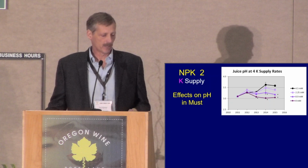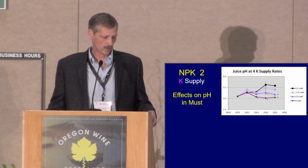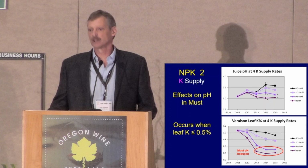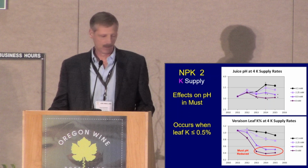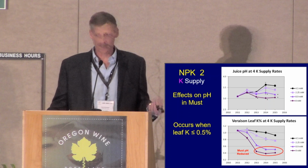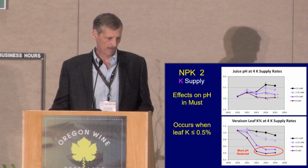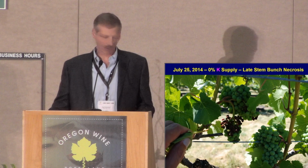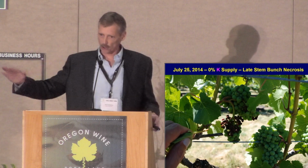So the cases where I have the star there is where it significantly differs from the control. And basically you can see when you compare that to veraison leaf potassium level, it's pretty clear where we're affecting must pH. And that occurs when leaf K is at 0.5%. That's a pretty low value. Of course, the other thing that happened with low potassium was we induced late bunch stem necrosis. Fortunately, this happened at a slightly lower potassium level than where we were affecting pH.